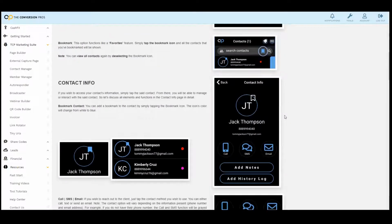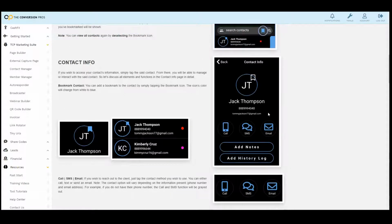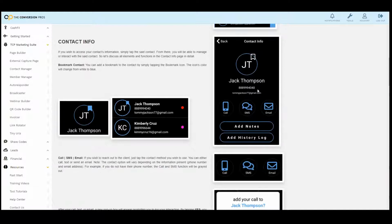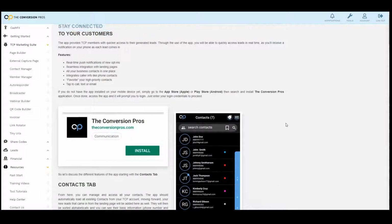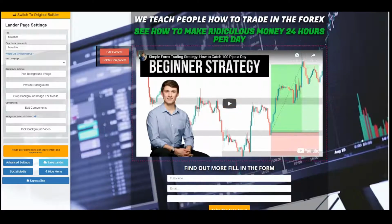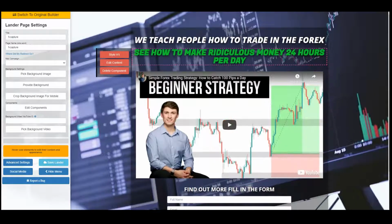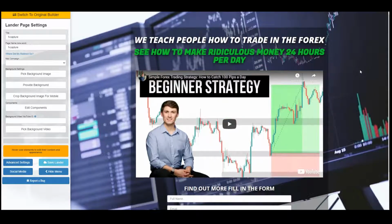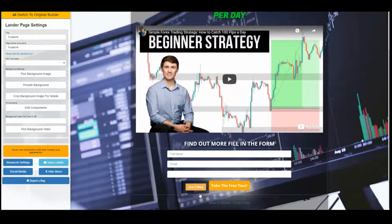Now, what's really cool about the app, too, it also will tell you the landing page they came in off of. So if you're marketing 5 or 6 different pages you created on our system, you'll know the exact page they came in on, so you'll know exactly how to follow up with them. Maybe you did a page like we're doing now about learning how to trade, and then the other page was about making money, right? So those might be different in the way you talk to a person. So if you know which landing page a lead came in off of, then it's very easy to talk to them.